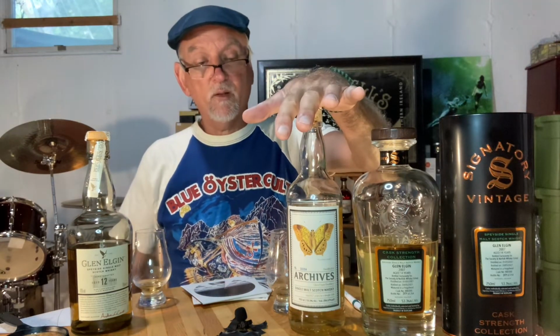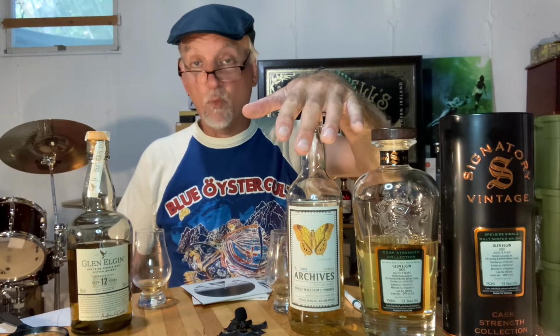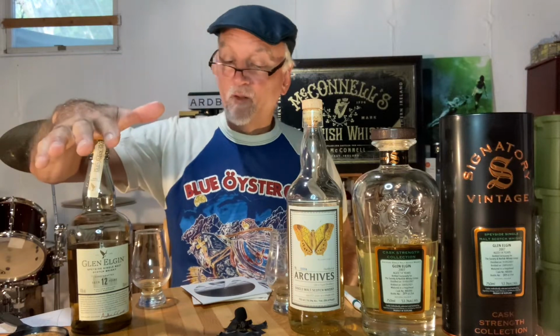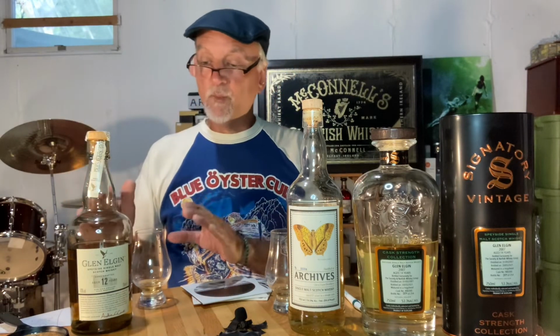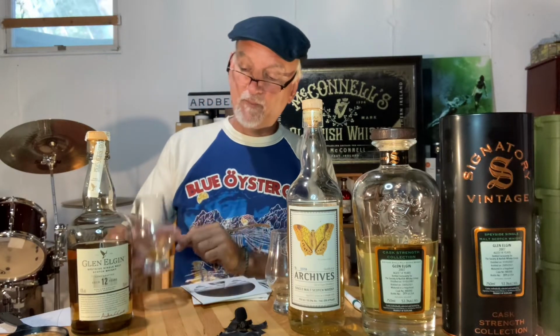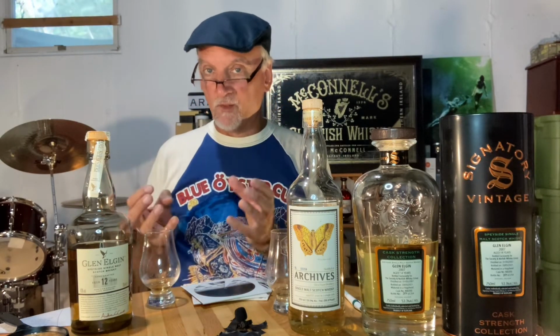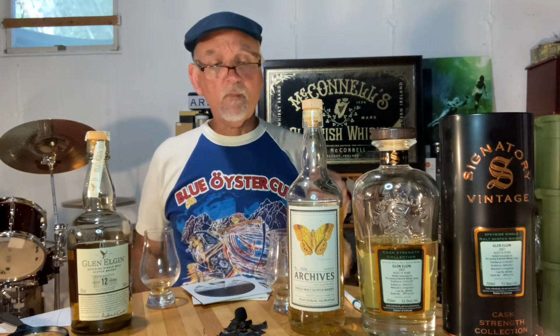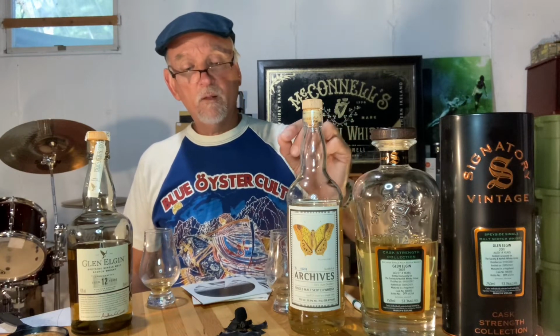The cask strength takes water very well, and I recommend that you do put water in it. And I also played around with, and I think I found the perfect answer here, the perfect solution, by having a bottle of official bottling here, the 12-year-old, which is a little bit on the low ABV side, just a drop or two of this cask strength into this really gives it some balls, and it really adds to the experience. Yeah, there you go.